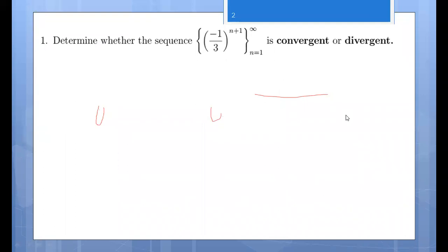Determine whether the sequence (-1/3)^(n+1), when n is running from 1 to positive infinity, is convergent or divergent.